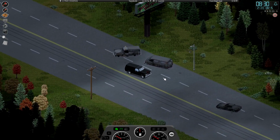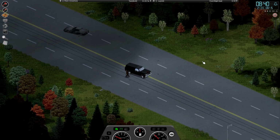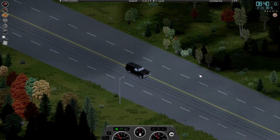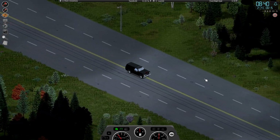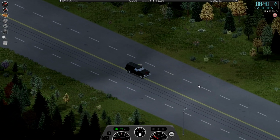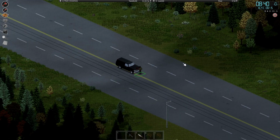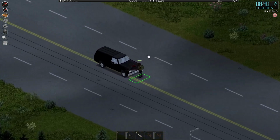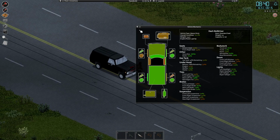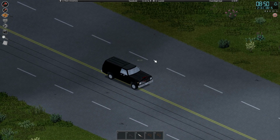I tried to swerve the zombie. Never try and swerve. Damaging the car more and more. Should be okay. I might just stop here and check it out, to be honest. I think we're on about 40% or 39%, so. Yeah, 41%. Feels like that just damaged the hood, so we're probably okay.